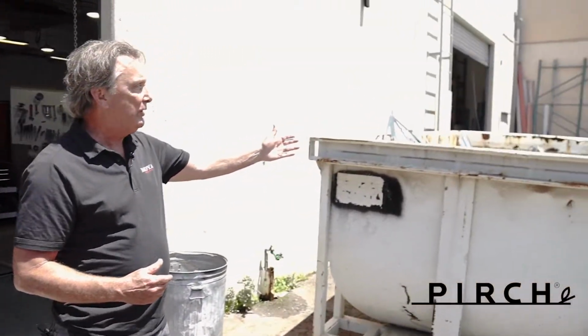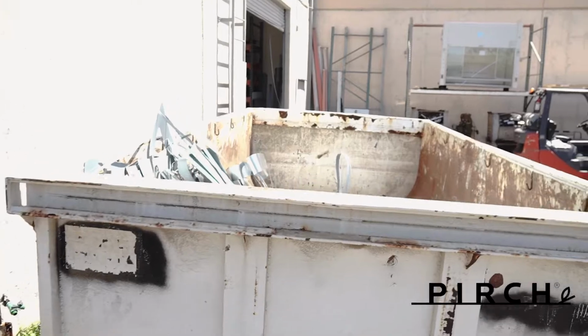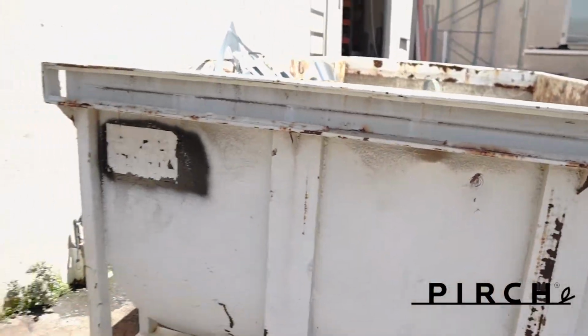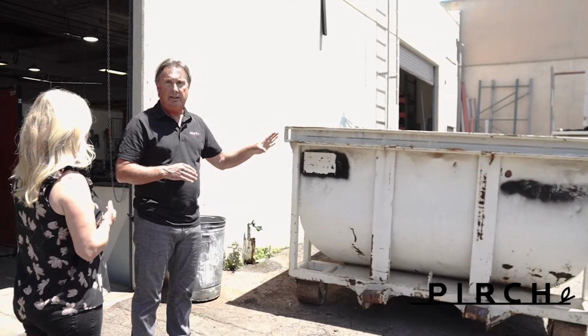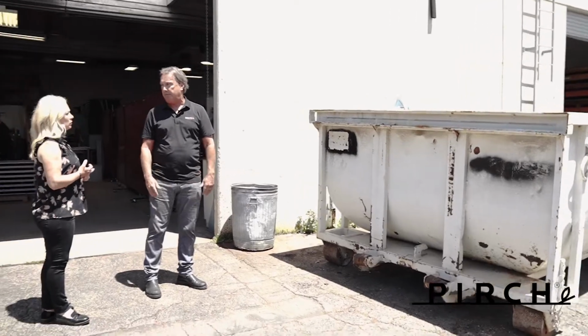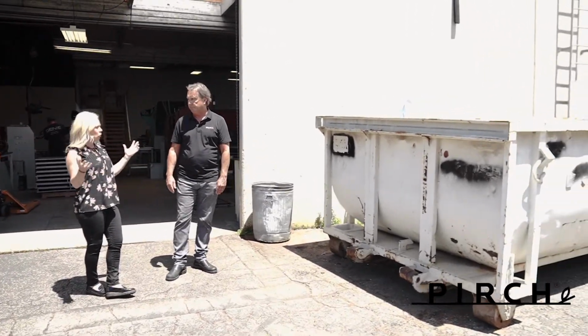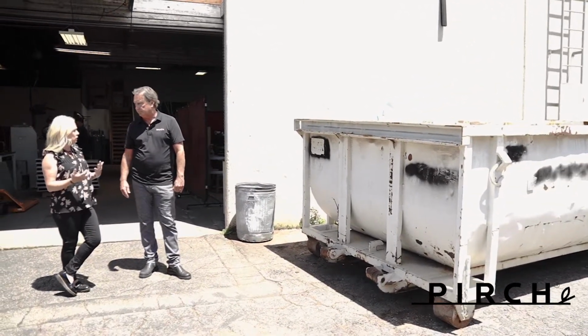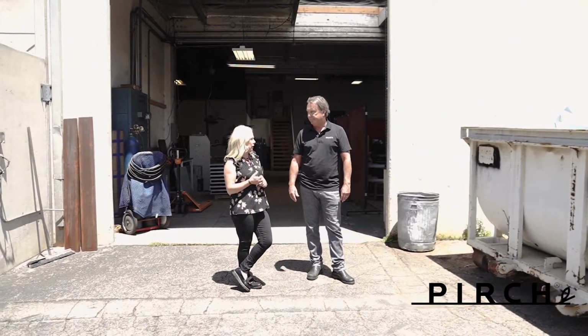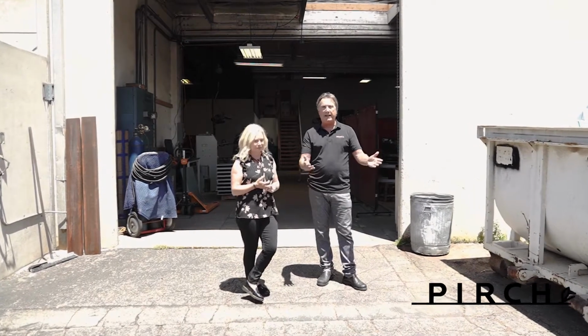Why don't we just begin with this dumpster? As you can see, everything that we do gets cut, and then it ends up in the bin, and then it ends up at the smelter where they'll melt it down, and we can do this whole process over again. So as sustainable, there is nobody that has a product that's more sustainable than what we have to offer. So you truly use it, and what you don't use, you melt, and that goes right back into the next piece of amazing cabinetry that you're creating. Correct, and all made in America.